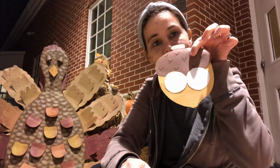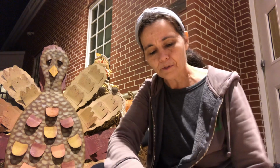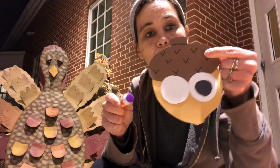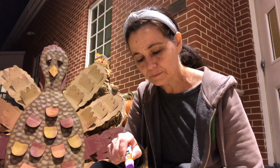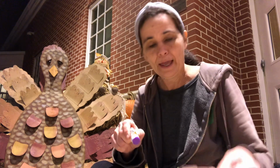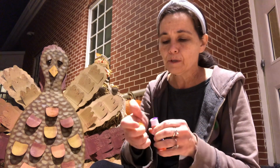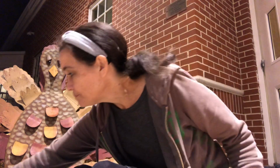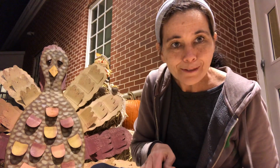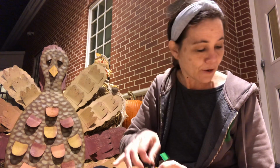Okay. There we go. And then you're gonna do the same with the black circles, because it's gonna be the middle part of your eye. And glue it in the middle of your white part of your eye. And do the same with the other black circle. Okay, and he's got big eyes. Your acorn has big eyes. And I know that you've got some crayons, and you can use your black crayon, maybe to make a little nose and a little happy face. It's up to you, you don't have to. This is just a big-eyed acorn.